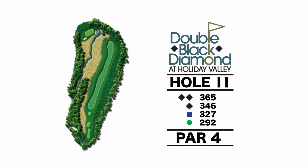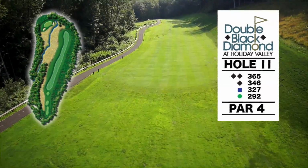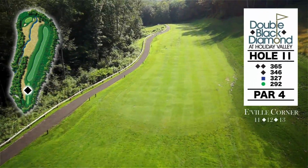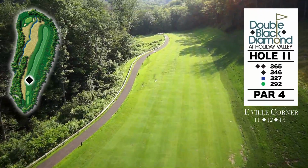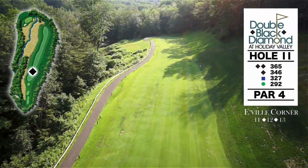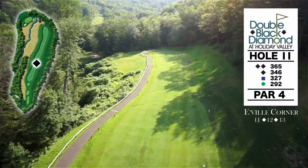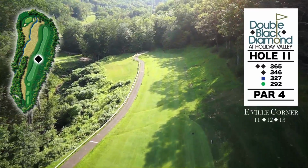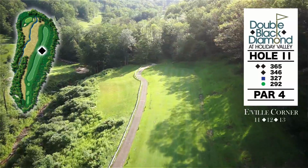Hole 11. This is the hole that everyone talks about. It's a test of everything you've got with a dog-leg left par 4 with lateral hazards left and right. Hit the ball 180 yards to be able to see the green. The farther you hit your drive, the better your angle to the green. Favor the right hill on your drive to make this hole a bit wider.